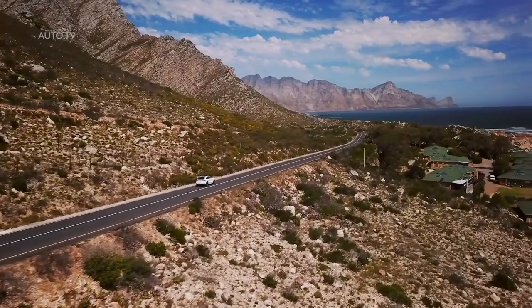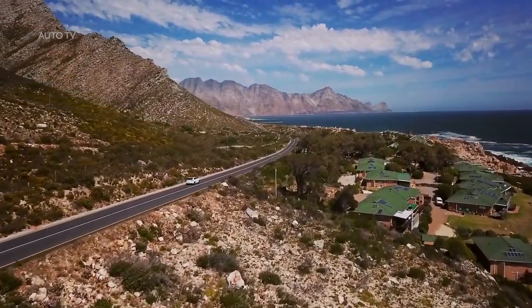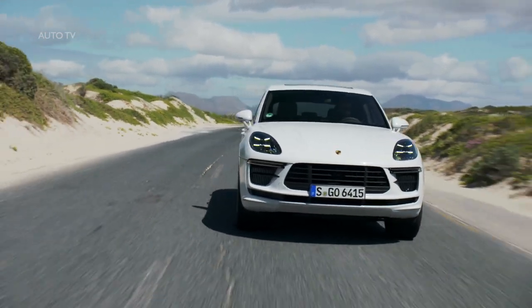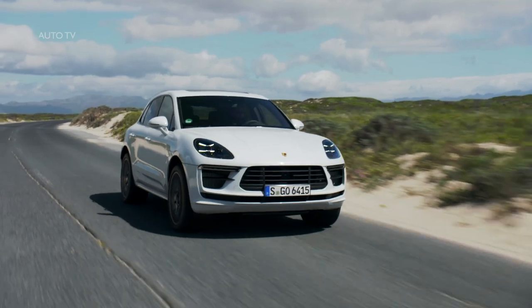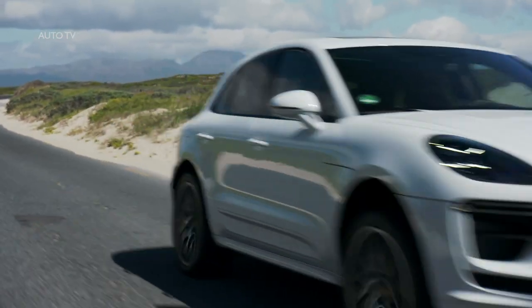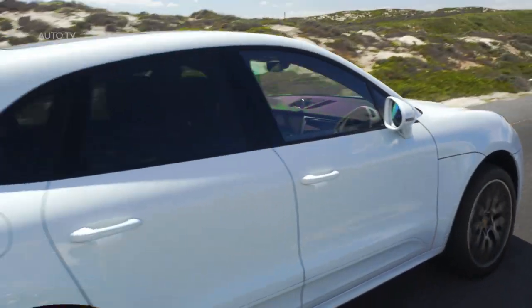The engine impresses, but it's the standard 7-speed dual-clutch automatic gearbox that really shows its class. It is fast, smooth and intuitive and has the ability to perfectly match revs on downshifts. The four-wheel drive system directs torque to the rear wheels and, when the conditions call for it, to the fronts, giving the Macan a distinctly rear drive bias.